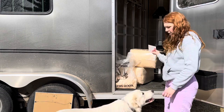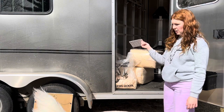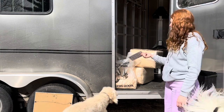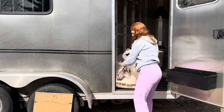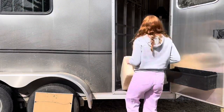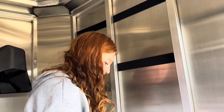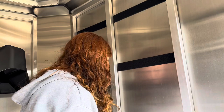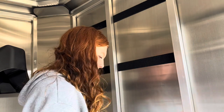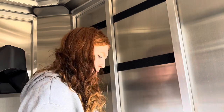But bringing the shavings out of here that's been in here. And then I'm going to have to sweep out all the hay and put some shavings in the actual horse area. And then load up some tack. I don't know which ones I'm going to use yet. I don't know what I'm going to wear, what kind of outfit I'm going to have. So I'm just bringing my favorites. So then I've got some options.